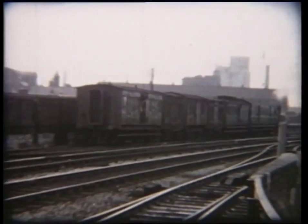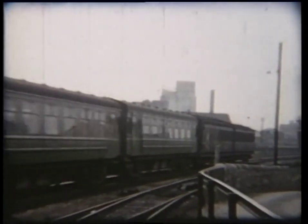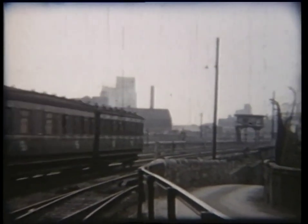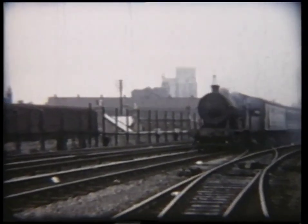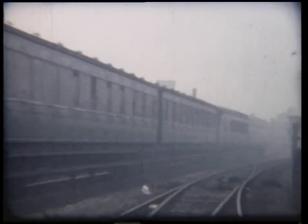The next northbound service produces Metropolitan Vickers Co-Co diesel A34, barely a year old. The new diesel is followed by an over 50-year-old Great Southern and Western 440.